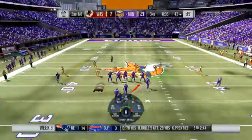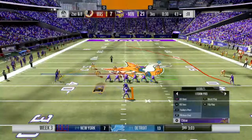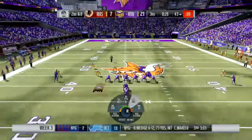He crashed down hard there. He was ready for that running play. All right, here we go. Green 39. Green 39.